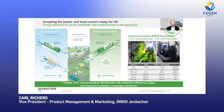One example that we have is a CHP plant in Germany, Neuenfelde, based on our 412C engine, and then combined with the heat pump, which means that we're able to use not only cooling water and exhaust heat, but also the convection heat from the cooling of the engine room. We can then achieve 99% total efficiencies, which really means using almost all of the primary energy. What this means is that flexible operation of a CHP, so electricity demand-driven operation of a CHP plant, is not an alternative to renewables. It is complementing an increase of renewables, and doing that with maximum efficiency today.